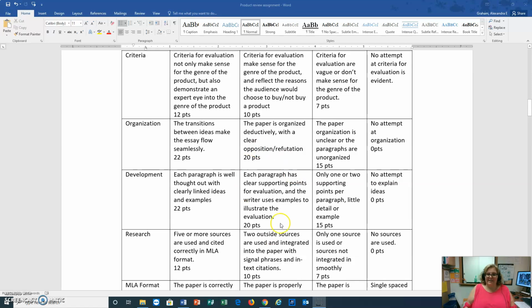All right, your development. Each paragraph has clear supporting points for evaluation. Writers use examples. It's not just enough to say this product is great because blah blah blah, and then each body paragraph has 3 reasons. Those 3 reasons need examples. They need illustration.